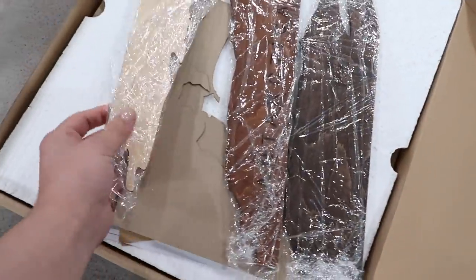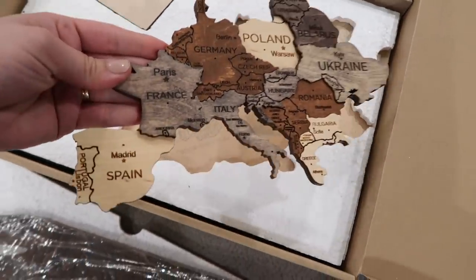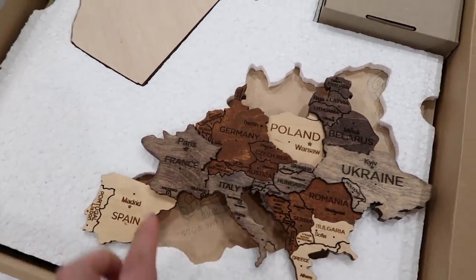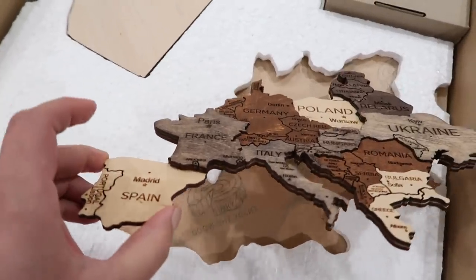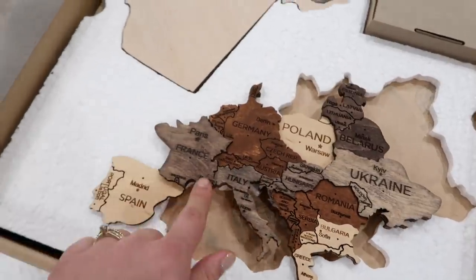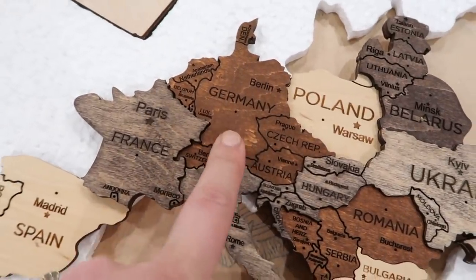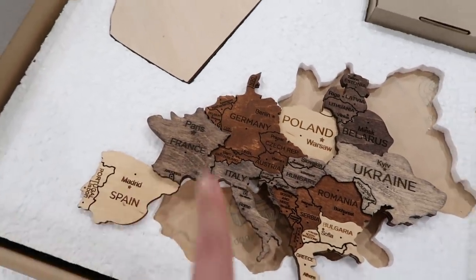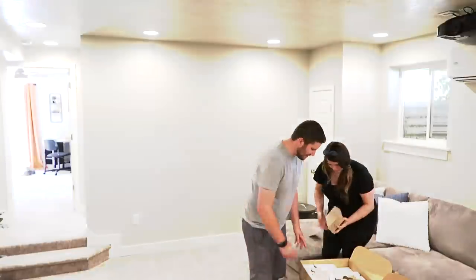And then inside, it's all really nicely wrapped. And then this is just an example of what it's going to look like. Everything is kind of different colors. You can get it all the same color, all different colors. And then this one also, I hope you can see that, has some raised texture sometimes. So it's super cool. And then there's a little hole in the middle where you can put, I think it's a paper airplane, to the places that you've been to. So let's go ahead and get this put up on that wall.